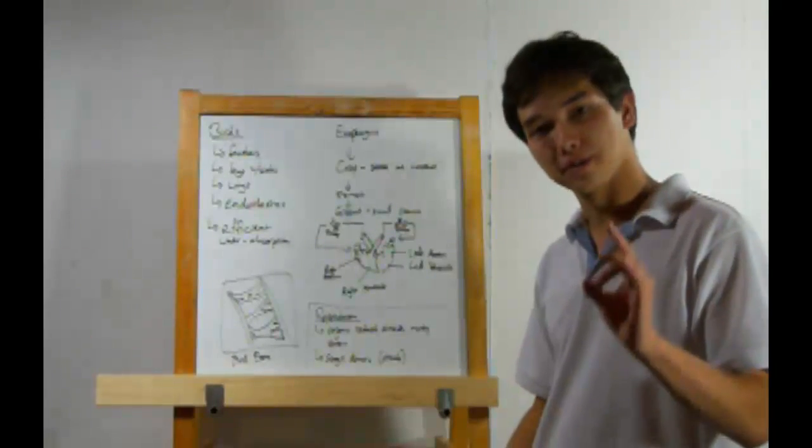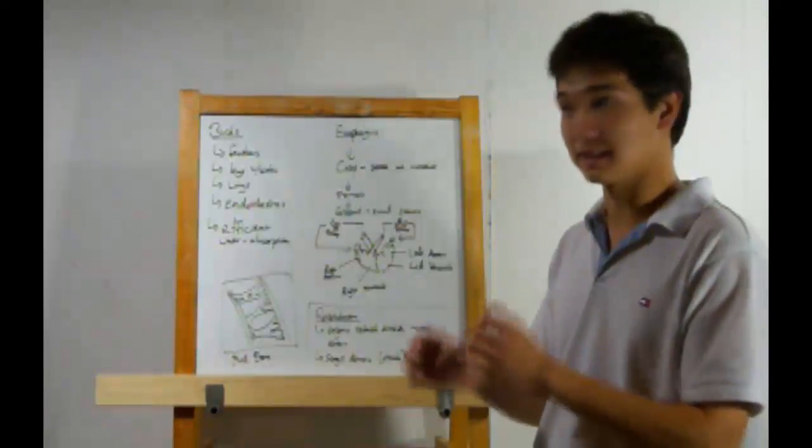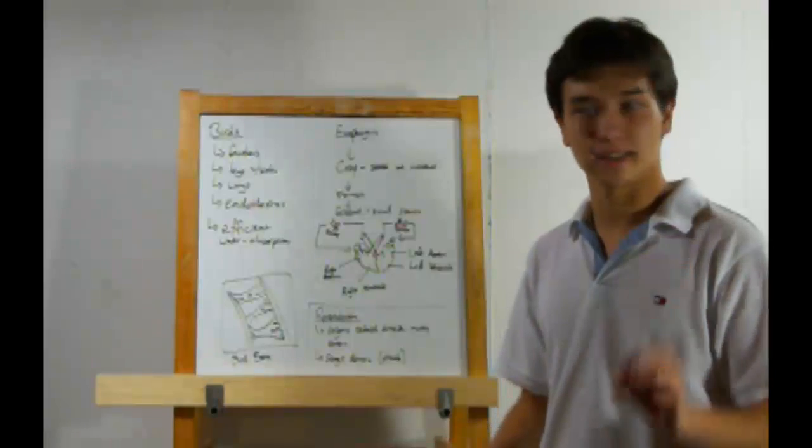Now, it's known for its very efficient water absorption. You may have noticed that bird excrement is actually quite dry. That's it right there. Alright, onto the circulatory system.